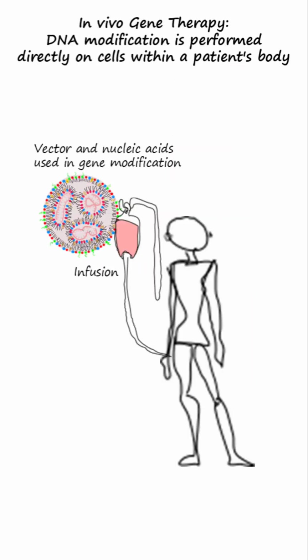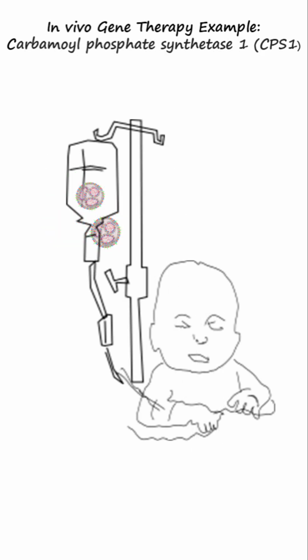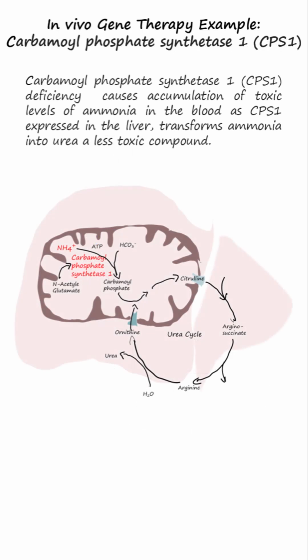In vivo gene therapy involves DNA modification in cells within a patient's body. One such therapy is personalized for the baby KJ Muldoon, who suffers from the genetic disease carbamoyl phosphate synthetase 1 deficiency. CPS1 deficiency causes the accumulation of toxic levels of ammonia in the blood, as CPS1 expressed in the liver transforms ammonia into urea. The less toxic urea is excreted in the urine.